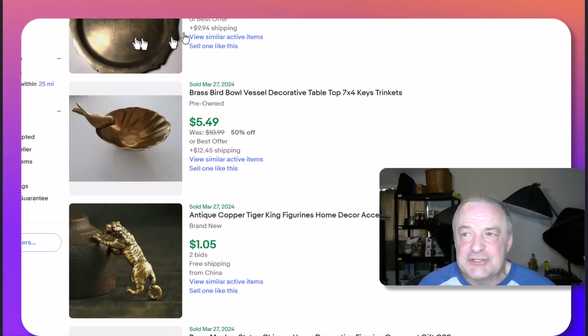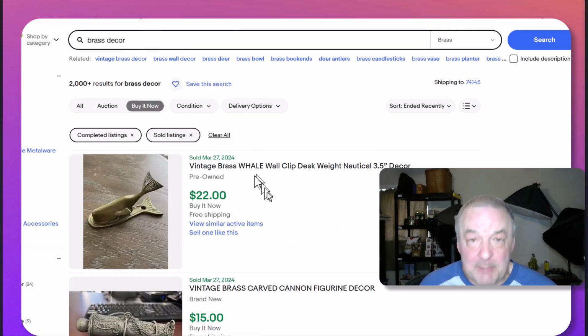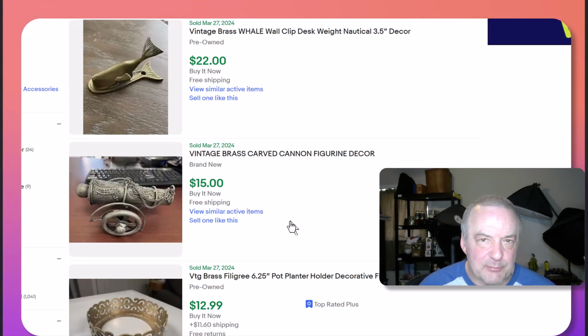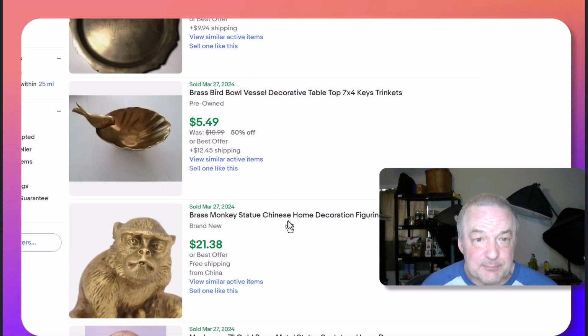I am going to turn off auctions and just show Buy It Now. So I'm searching for brass decor, Buy It Now items. That's going to get rid of those auctions that really bring down the price for no good reason at all, because all of these types of items you should sell in a Buy It Now, a fixed price listing.